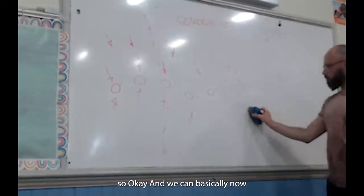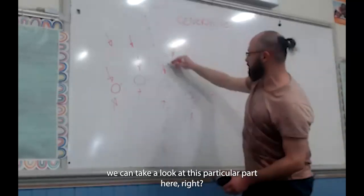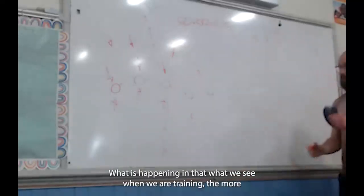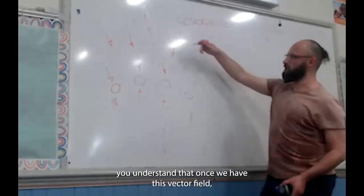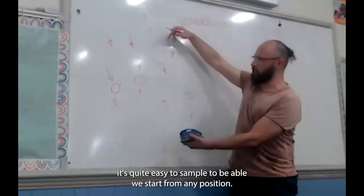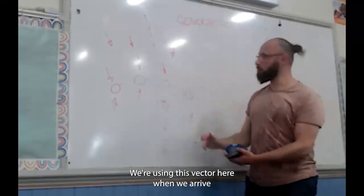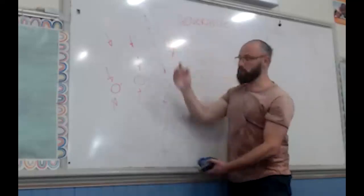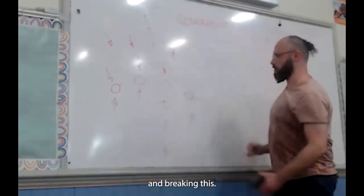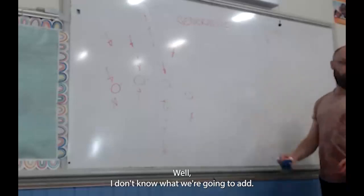Okay, now we can take a look at this particular path here. What is happening on a single path when we are training the model? Obviously, once we have this vector field, it's quite easy to sample the data. We start from any position, use this vector field, and arrive here. For training, we destroy the images and create this field around. So how would we destroy the image? Add noise. Add Gaussian noise, exactly.